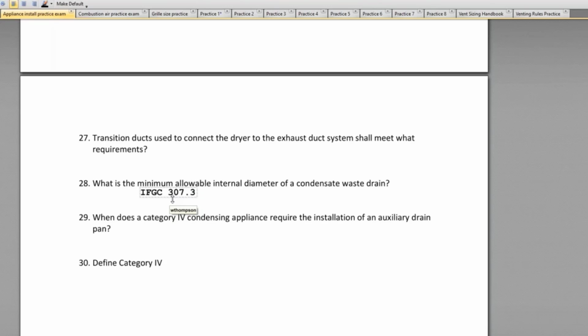Okay, what about 29? When does a category 4 condensing appliance require the installation of an auxiliary drain pan? It's also on page 27 of the IFGC, and it's if damage to the building components can occur. Okay. How many of you other guys were able to figure out you had to go to the IFGC to get those answers? Good. So you go out thumbs up and nodding. Good. So yes, you will need the IFGC to get some of the answers.